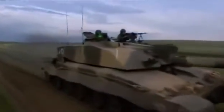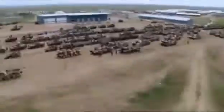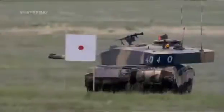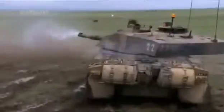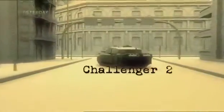I command Batters, which is the British Army training unit in Suffield, in Canada. It's the only place in the world we can come and fire all of our armoured vehicles in an integrated, combined way. The ferocious Challenger 2 is Britain's main battle tank, 62 metric tons of rolling thunder.